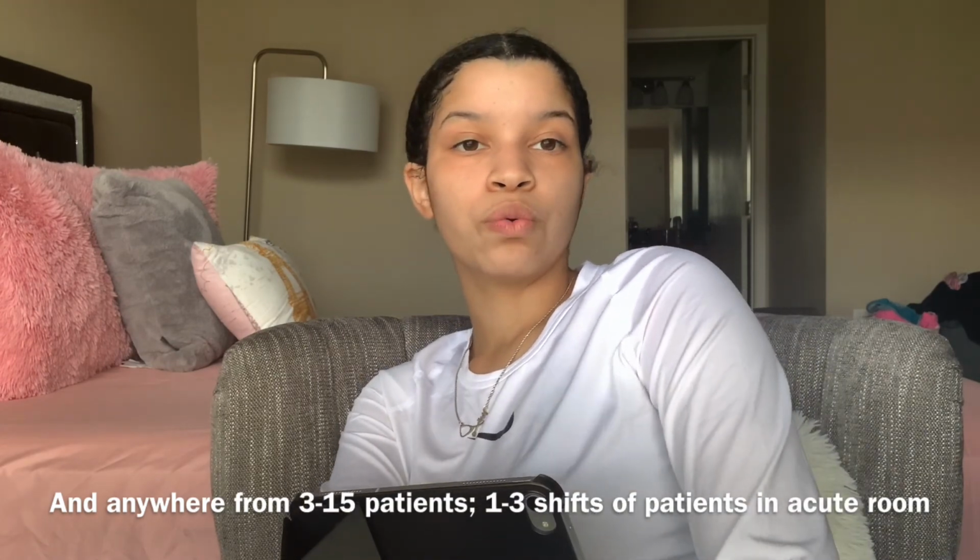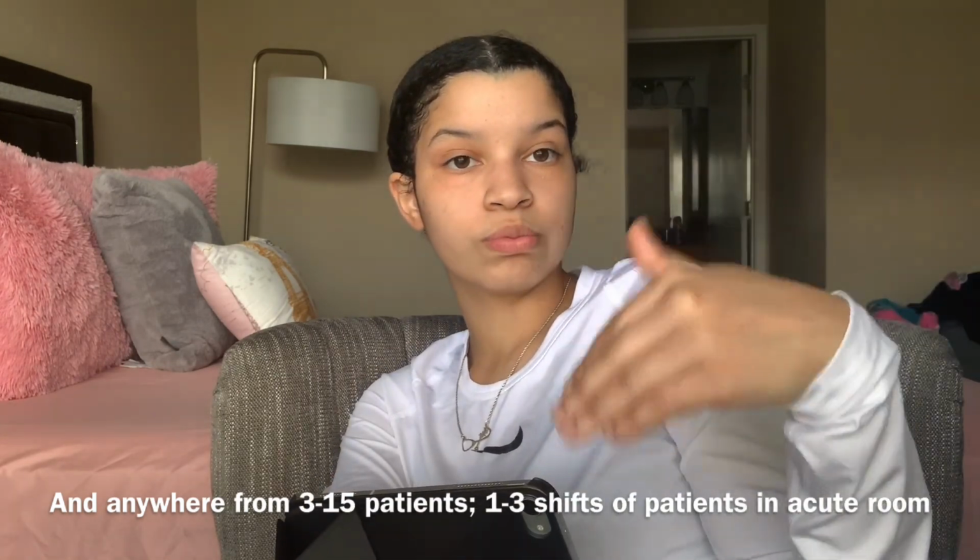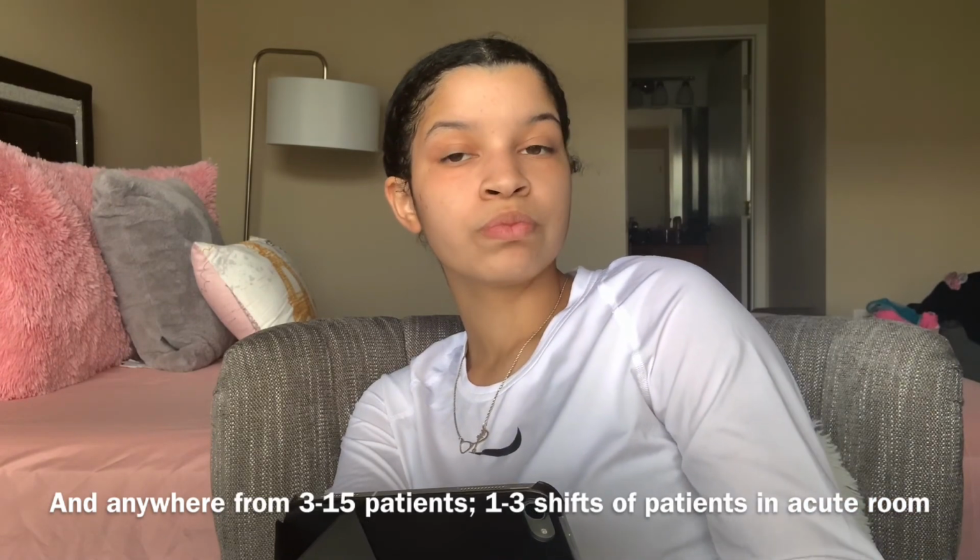In the acute room, we have 5 rooms for the patients to go. Usually what they do during treatment is watch TV. Some of them play their music out loud and sing. Some of them cry the whole treatment because they can't stand dialysis. And then most of them just sleep.